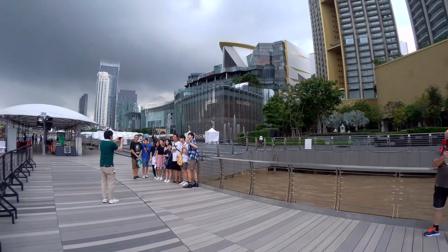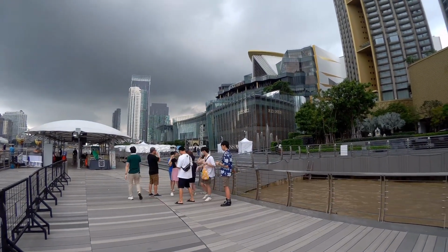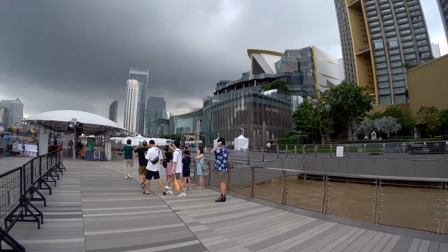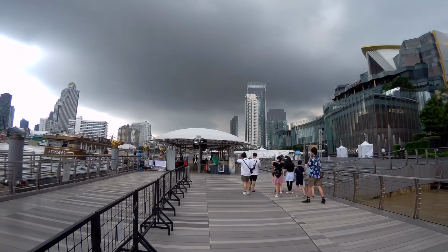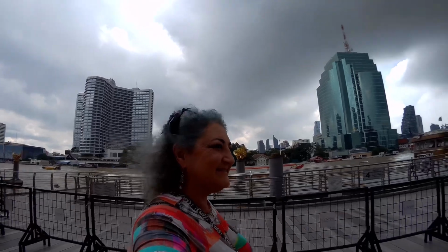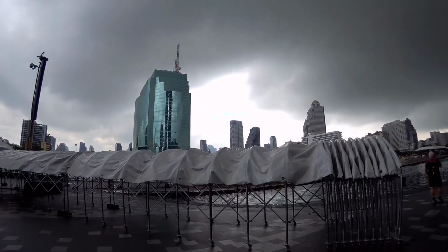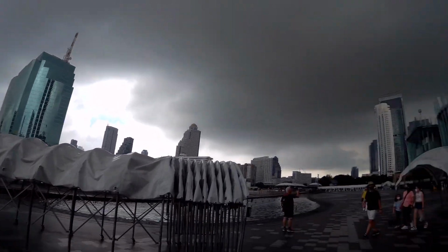This is Icon Siam. I haven't been here in 4 years. It'll be interesting to see how it's doing post-COVID. But look at that, isn't that amazing with those huge storm clouds coming in behind it? So I think we ought to get inside now before the storm. I am wearing my rainbow dress from Glastonbury to go to Icon Siam today. So let's go and see what we can find. Look, there's a little pocket of brightness over there, like a little hole in the sky.